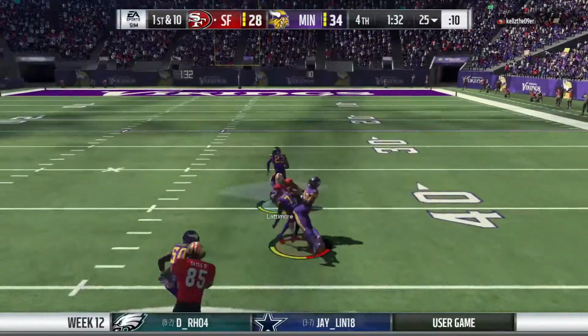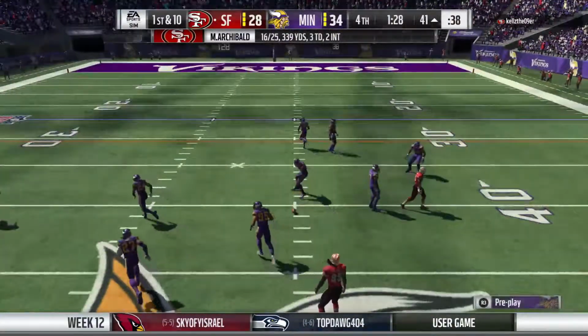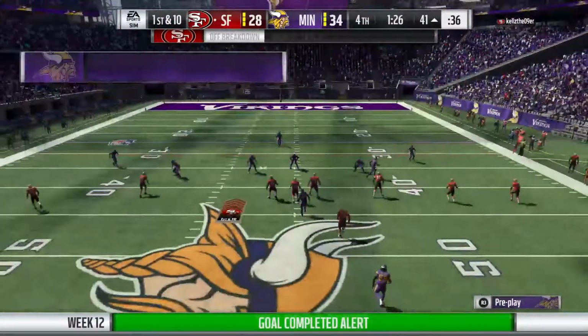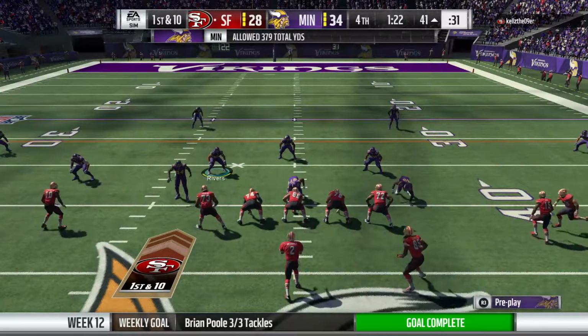Desperation throw. And got his man complete. And he's taken down, but not before getting this across midfield and just shy of the 40. An excellent pickup of 34 yards.